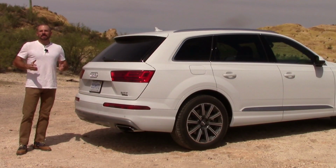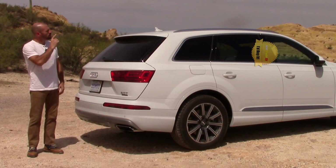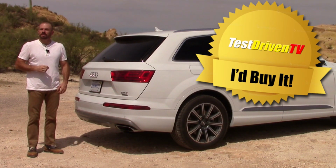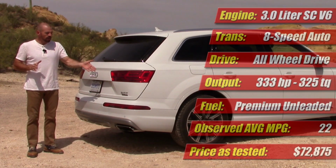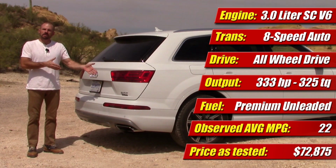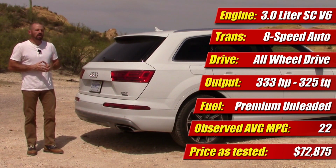All right, my friends, wrapping it up for the Audi Q7, I'm very impressed. I like it a lot. So much, in fact, it goes on my I'd Buy It list for 2016, meaning I'd spend my own money on this, and that's for a lot of reasons. The first is, I think it's a good value at $73,000. Now, you could spend a lot more on this still. You can go up well into the $80,000 range.